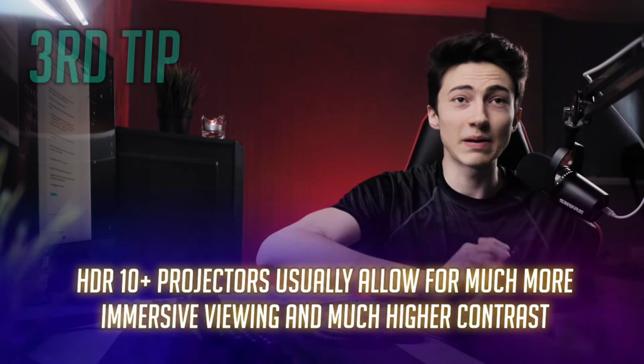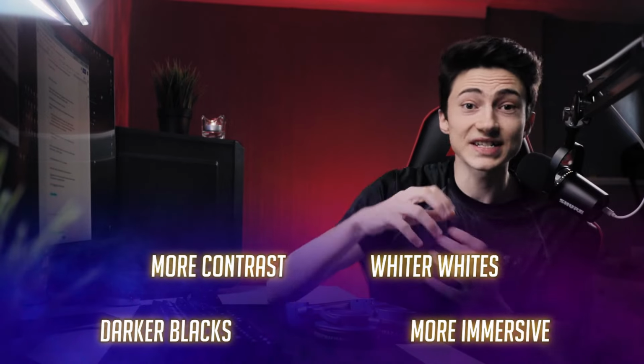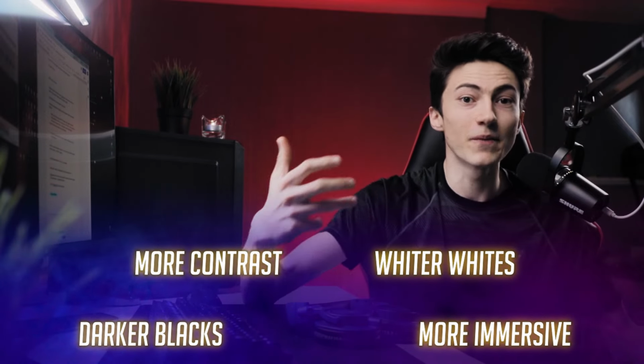The third point is try to find a projector with HDR10. This is going to give you a much better overall experience, and usually they're going to have higher contrast, brighter whites, darker blacks. They're going to give you a much more immersive cinematic experience. So that's definitely why you need to find an HDR10 projector, because it's going to give you amazing contrast for the movies.